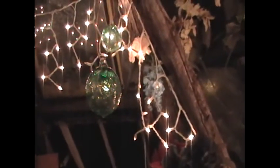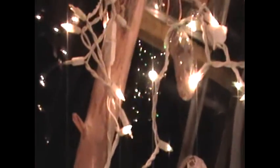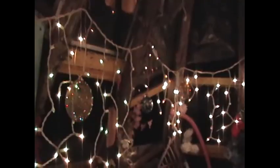I have flowers on every pole. And then I have balls hanging. Isn't this a fabulous ball? See, it's got that stuff in the center. And then there's this one, and this one, and that one. Oh, it's cold right here.